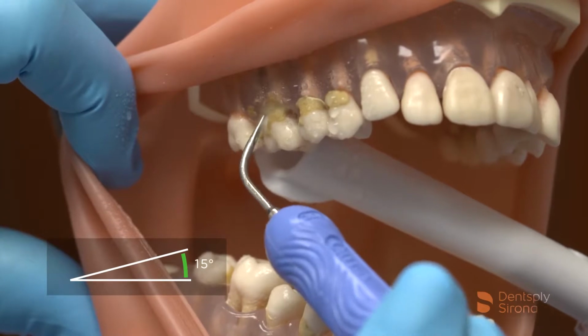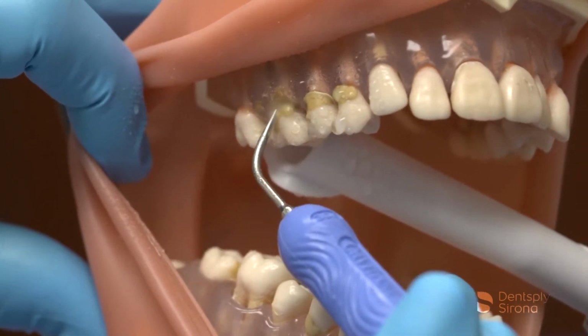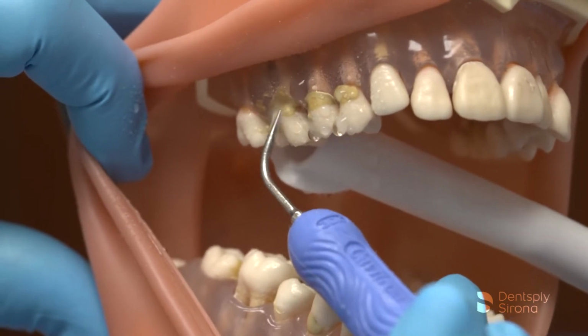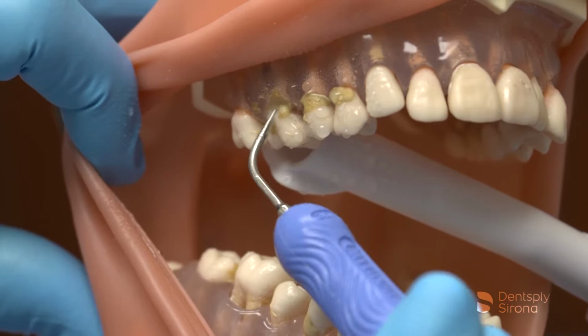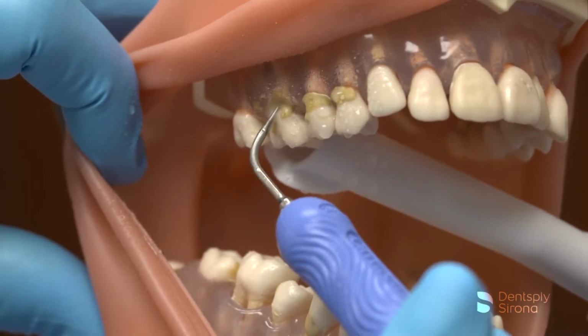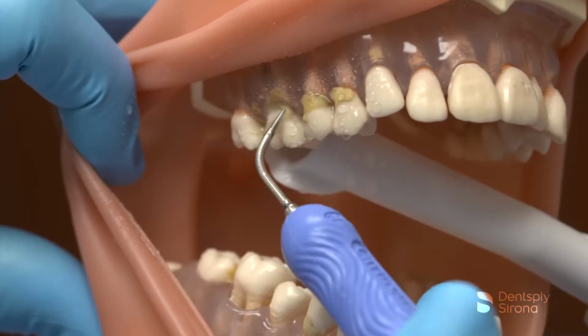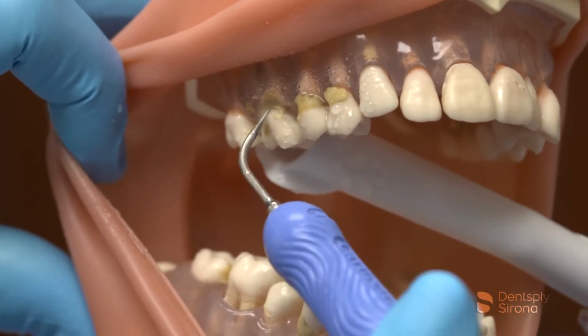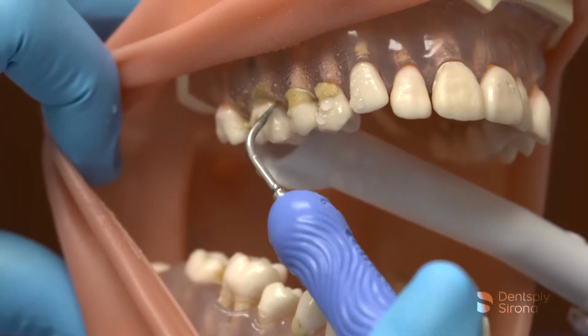When calculus is encountered, tap at the deposit in a multidirectional approach. Microfracturing the deposit and following with 2 to 3 millimeter sweeping strokes to flush the sulcus disrupts the biofilm and allows the clinician to assess the success of this technique. These steps should be repeated in a methodical, channel fashion, ensuring complete removal and thorough biofilm disruption.